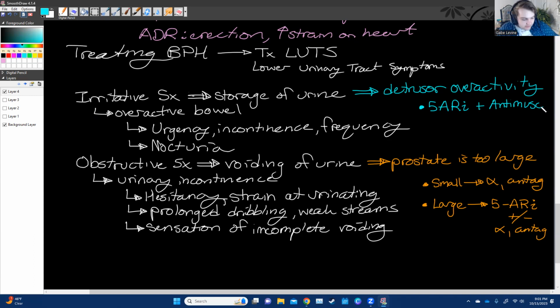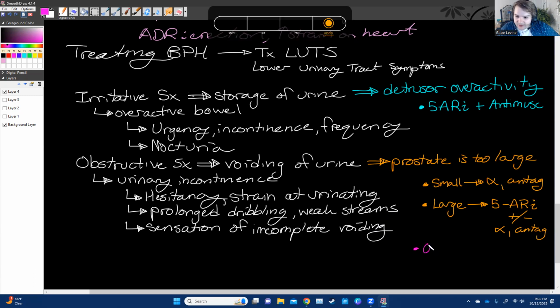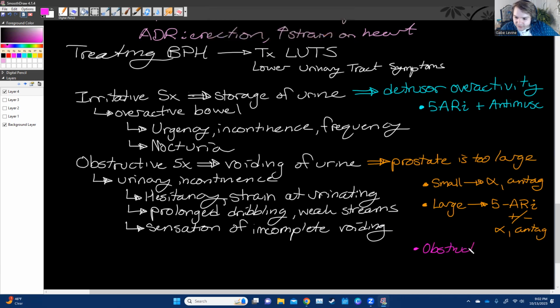Where tadalafil comes in is more so with obstructive symptoms. I'll put it this way: obstructive symptoms with erectile dysfunction. This is where we're really going to be using tadalafil.